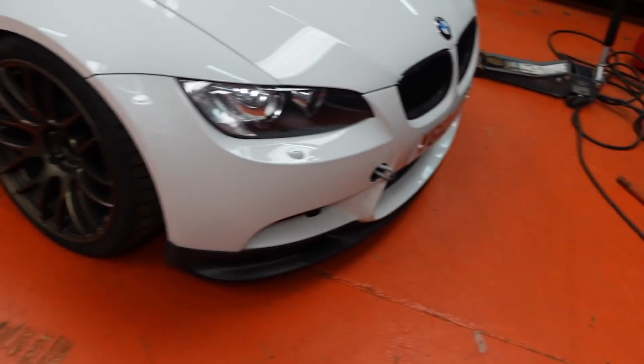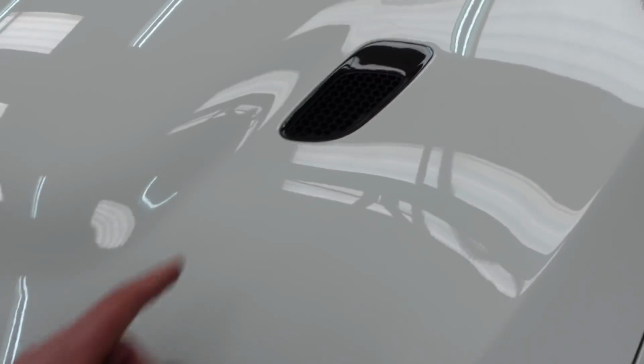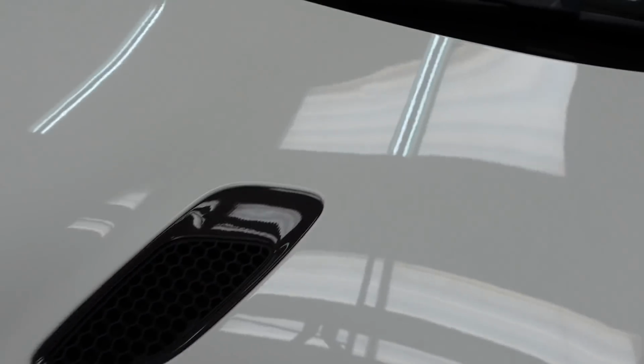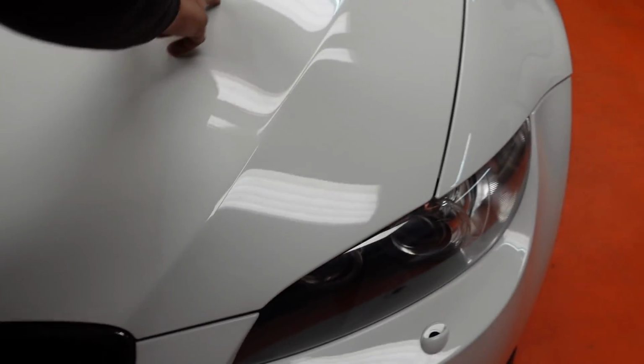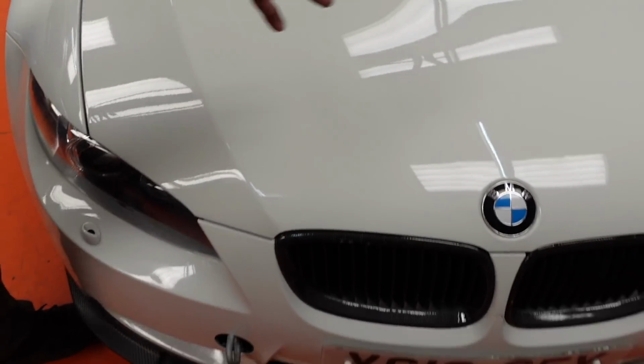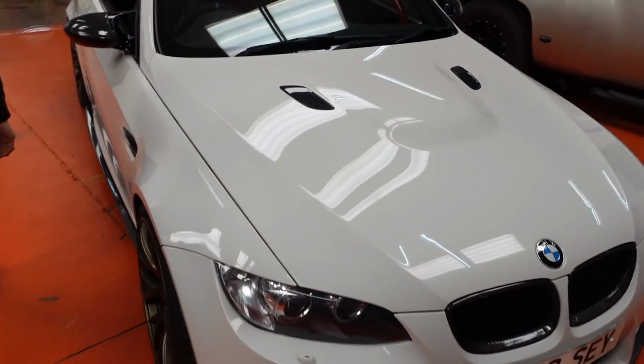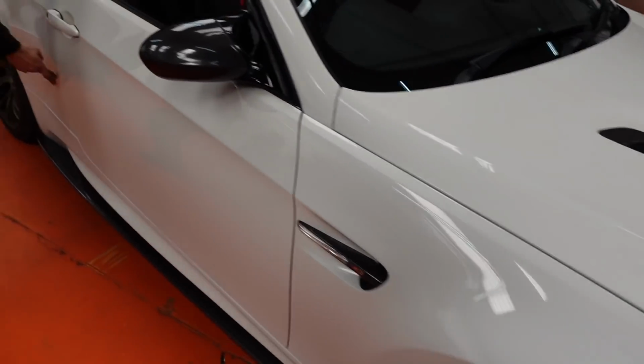So the bumper's a bit tired, like the bonnet. It's got bits of lacquer peeling. I can see some little ripples and stuff. It's actually polished up all right, hasn't it? Yeah, it's got dents. You give it a wipe down, and it's not too bad. The door's a bit creased there, like a parking thing or something. You can't really see, but there's.